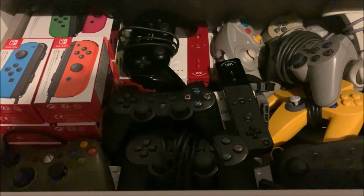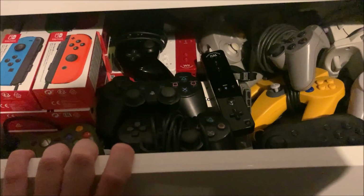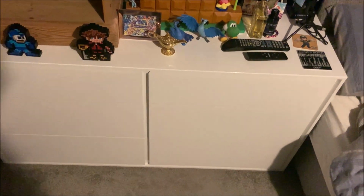And yeah, this particular drawer is pretty cool, especially as I can keep my spare controllers in case of multiplayer and all that stuff. It's a pretty awesome drawer to have, at least to me anyway. In fact, it's actually a lot bigger than the one I had in the other room, essentially speaking. So yeah, pretty cool to have those.